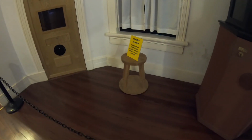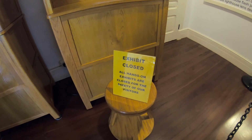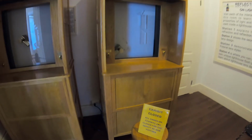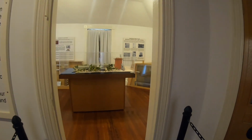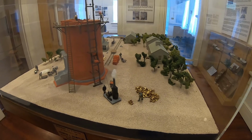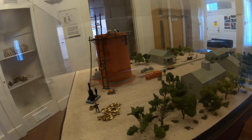And let's not forget this time in the history of the United States. All hands-on exhibits are closed for the safety of our visitors. Yes, 2020 and 2021 will be the years that we remember the COVID. But enough about the coronavirus. This is a diorama of when the lighthouse was being constructed.